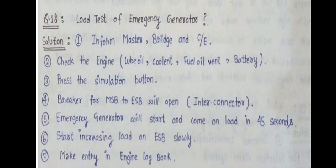Then we have to press the simulation button. After pressing it, the breaker from MSB to ESB will open, meaning the interconnector will be open. Then the emergency generator will start. At that time there will be a blackout, and automatically the emergency generator will come on load within 45 seconds. Then start increasing load on the ESB slowly, and make an entry in the engine logbook. This is the load test that we can do on the emergency generator.